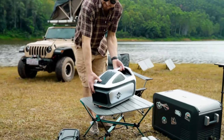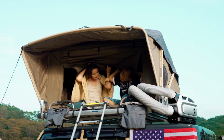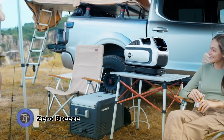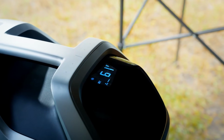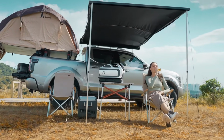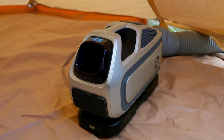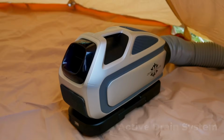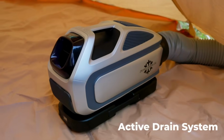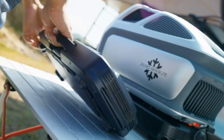Imagine packing an entire air conditioner into a bag smaller than your carry-on. Meet the Zero Breeze Mark III, and yeah, it's basically AC for your campsite. This little machine packs a serious punch. We're talking real cooling power, plus heating when things get chilly, all from one compact unit you can actually carry around. It's not just on or off, either.